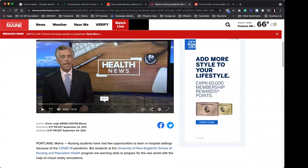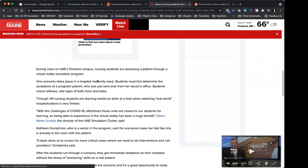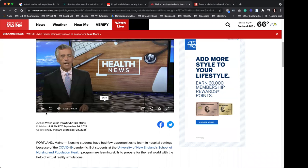Because of COVID, it's really hard to train nursing students in the hospital. So they came up with a very good solution, which puts the nursing students inside virtual reality, which allows them to see the patient and use their controllers to check the status of different patients. So let's see the news.